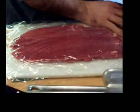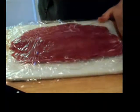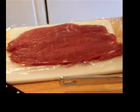Using the meat mallet, we're now going to flatten the pork tenderloin meat to an even consistency so that it's even throughout and we don't have any high spots. We want to make sure it gets even thickness.